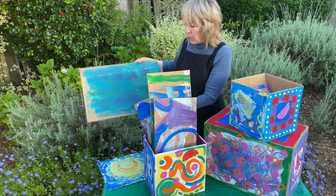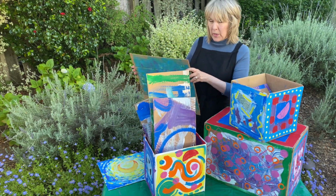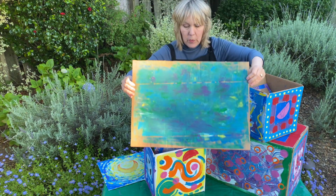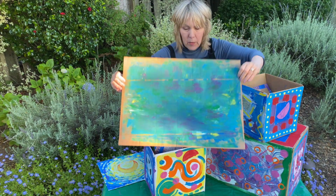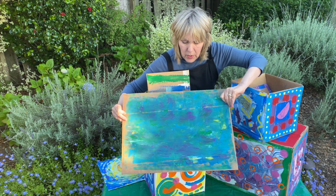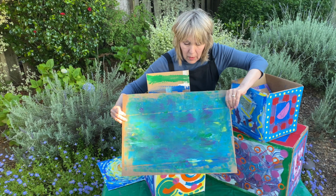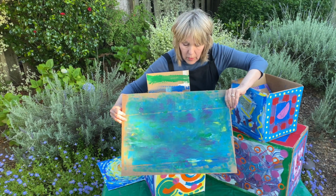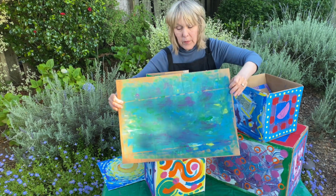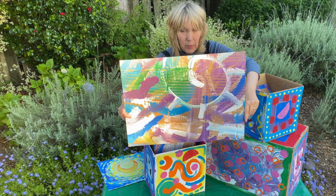Finally, I'm going to show you a few of my other explorations, and I'll give you some close-ups later. Here's my exploratory painting where I used a lot of rollers, and it kind of reminds me of the water lily paintings of Monet. Also, it's reversible because that's part of my mural.